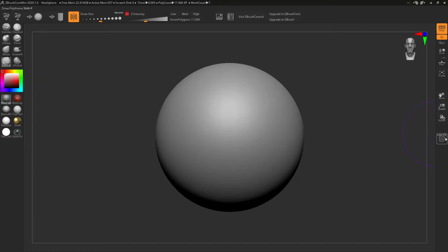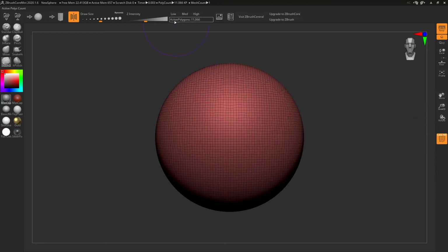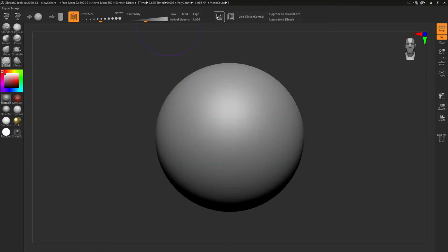I'm going to jump over to the right real quick and hit this little button over here. And that shows you the polygons. So right now it's at low. You can adjust this to medium or high. I don't have anything sculpted, so it's not going to do anything. But we'll get back to that. When I'm done, I can export an image, or I can export an OBJ or an STL for 3D printing. And right here, it'll take you to ZBrush Central, or where you can upgrade to Core ZBrush.